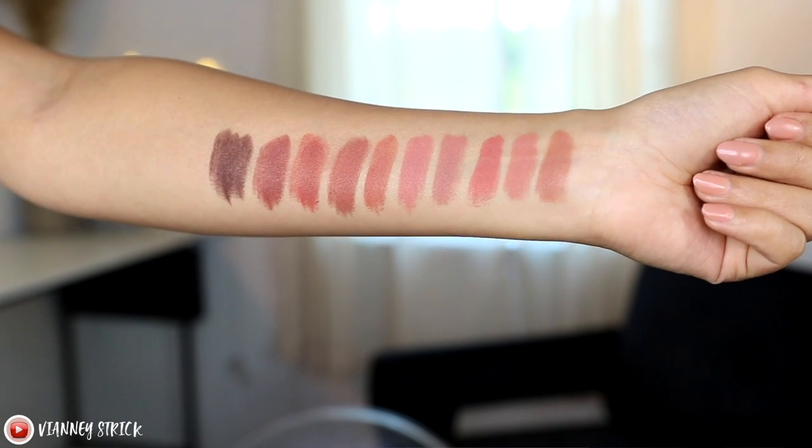Now, I'm definitely not hating on it. I do think all the pinks are really pretty. I wish it was a little bit more neutral, or I wish there were maybe more warm tones or brownie tones, especially in those lighter shades. I'm a little bit tan right now for sure. Like, I definitely have a tan going on.